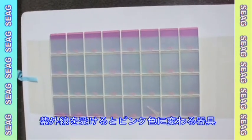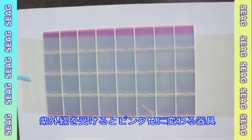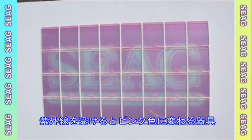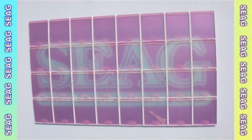Let me show you another test. In this test, the prop will become pink when it absorbs UV light. Let's cover it with the SEAG film. As we can see, the prop's color changes rapidly.